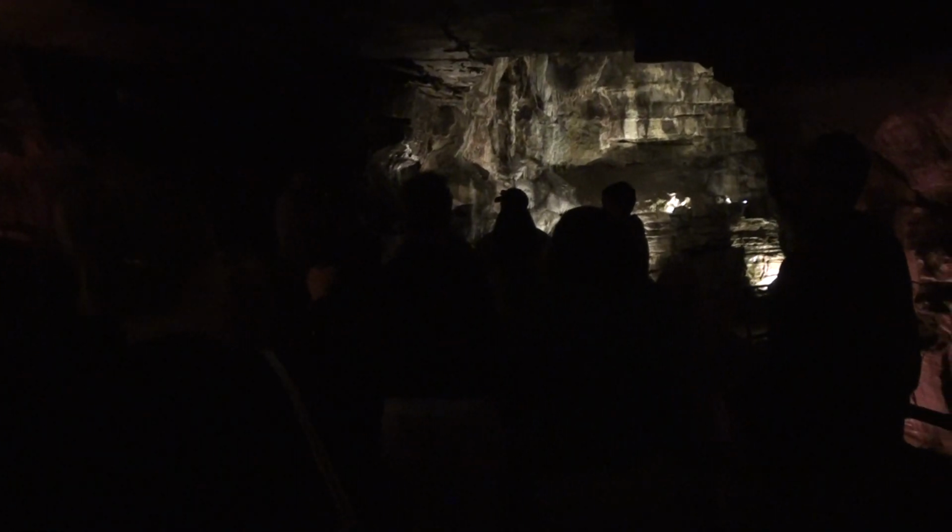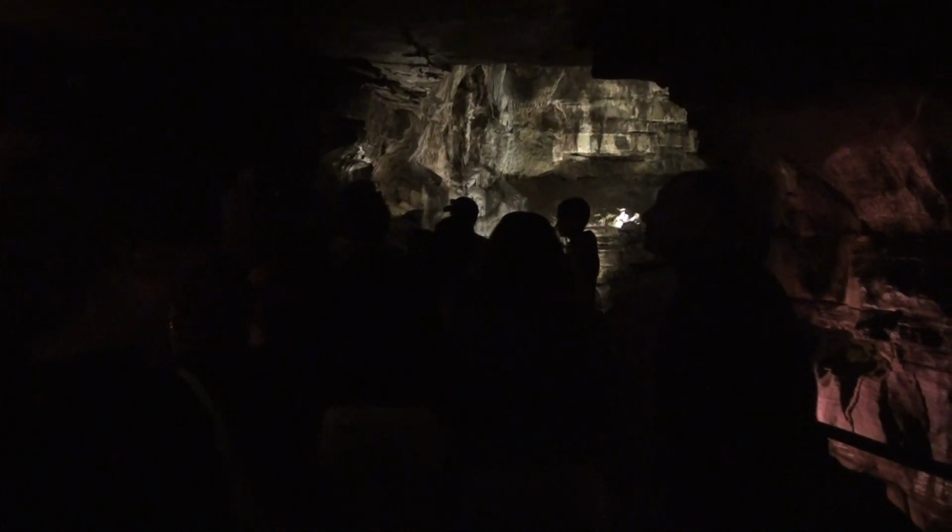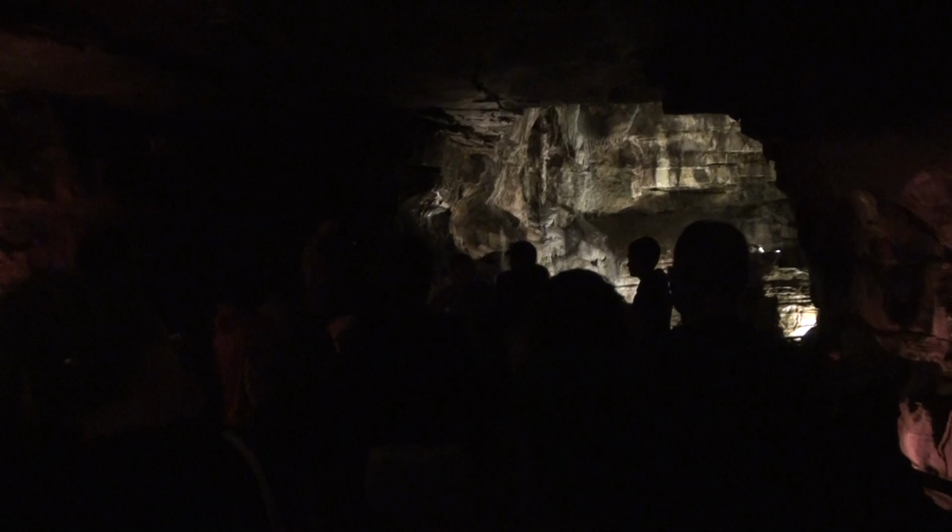You don't have to worry. If you don't want the photos, they will be thrown away. They won't end up on Facebook or anything like that. But it's always good to get your picture taken down here just in case you do want them. Also to see what you look like 156 feet underground. So if I could have everybody make a line right up against this.